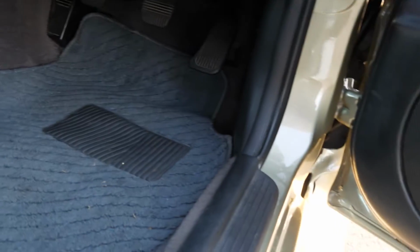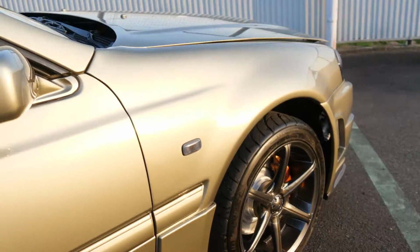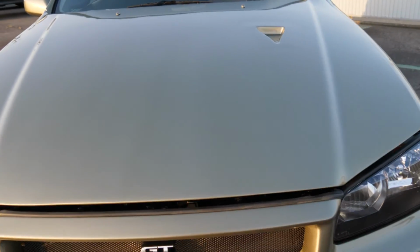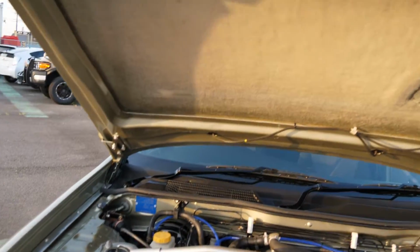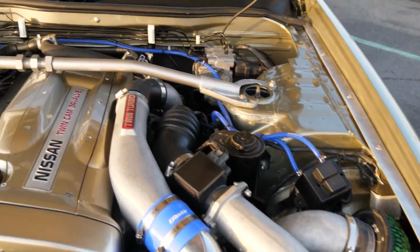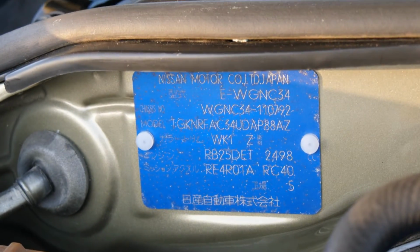Let's hop into that engine bay. I know you guys, that's what you're going to be wanting to see. Alrighty. And here she is, and if you're looking for some additional info, got you covered.